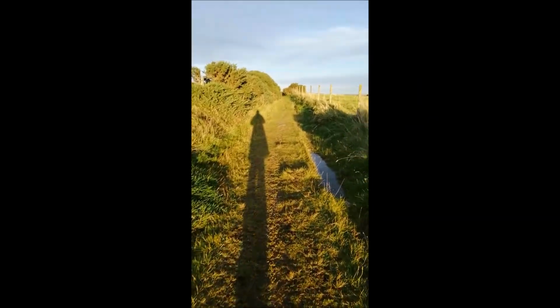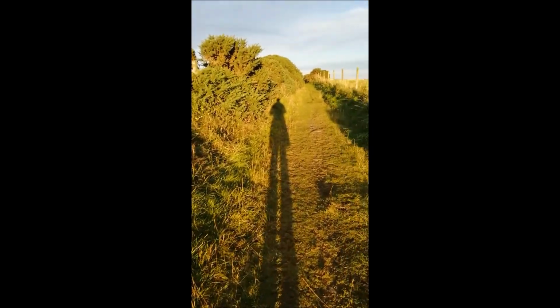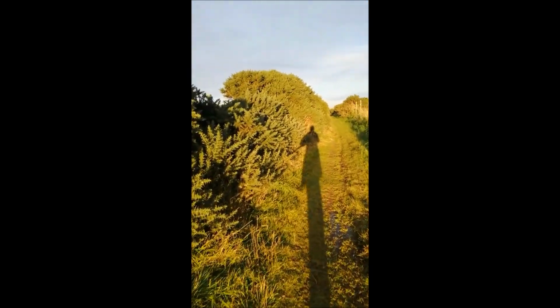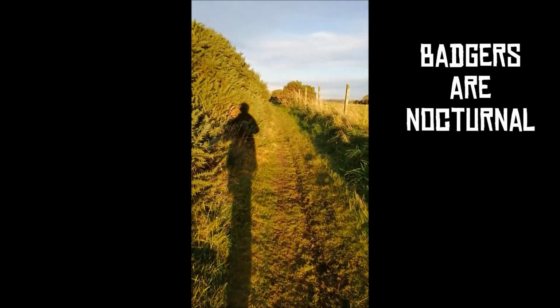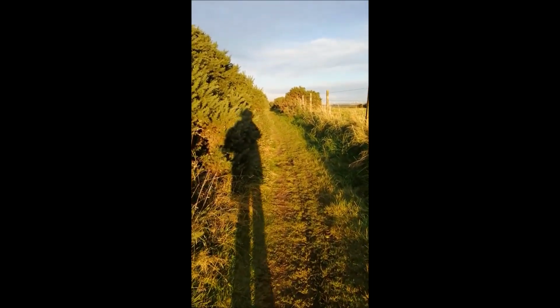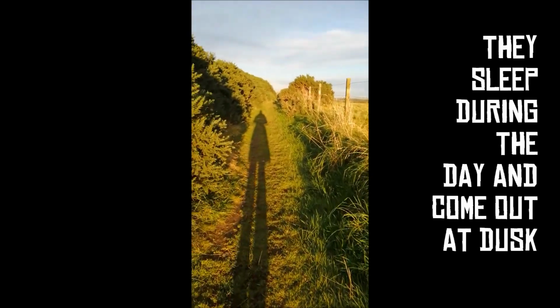Now, as you might know, you don't see a lot of badgers during the day just walking about, but they might be nearby because they can get food. Maybe we've got compost heaps they can raid, chickens they can bother, etc.